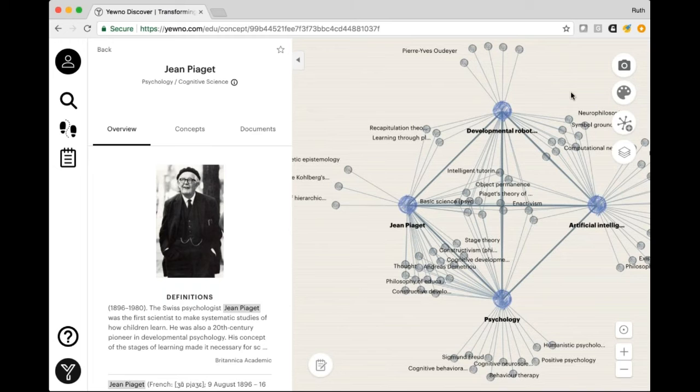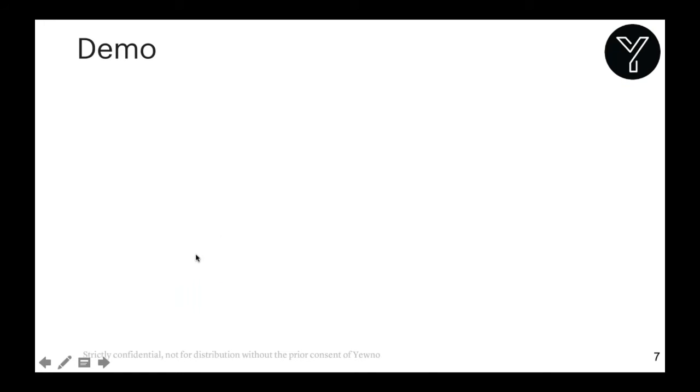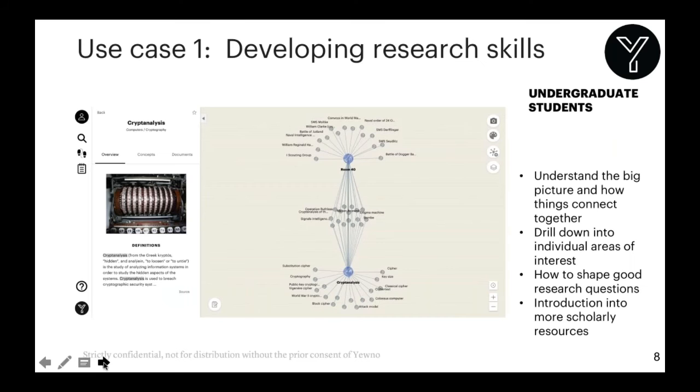What I'm going to do now is take you back to a couple of case studies. So hopefully you guys can now see again my demo screen. So looking on to some use cases.